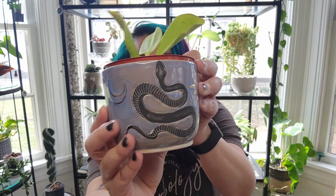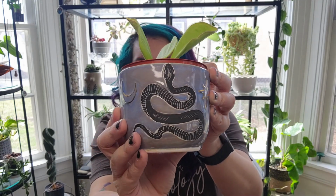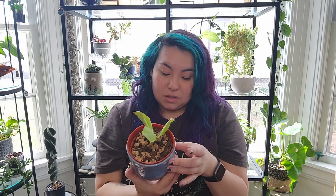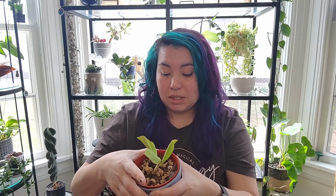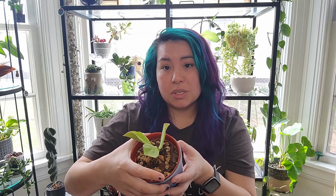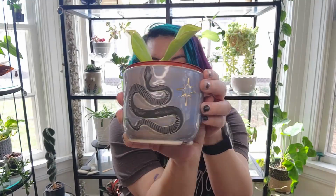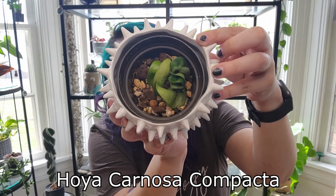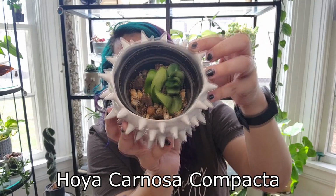I really do love this snake pot. I purchased this off of Etsy from, I can't remember, an artist. I don't even know where they're from. I know they're domestic because I don't really want to risk pottery overseas, but other than that, I love it though. It's so cool. And then this is that Hoya Carnosa rope that came with the linearis and the pachyclada.